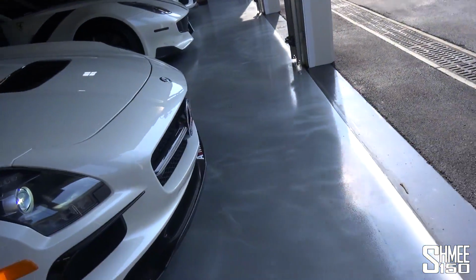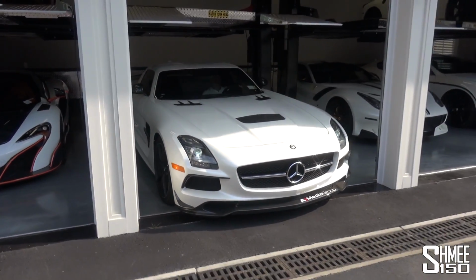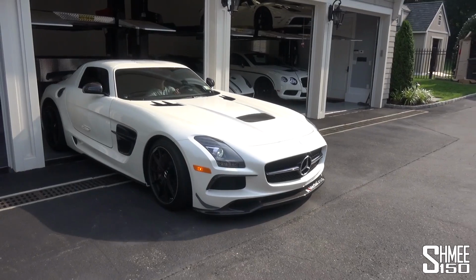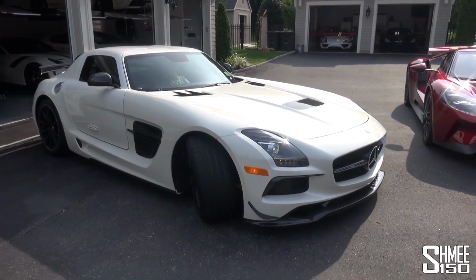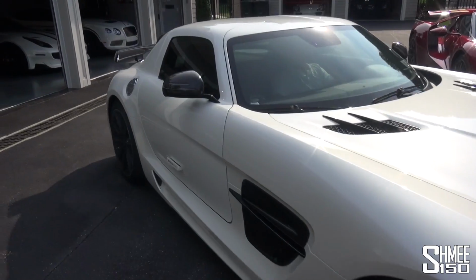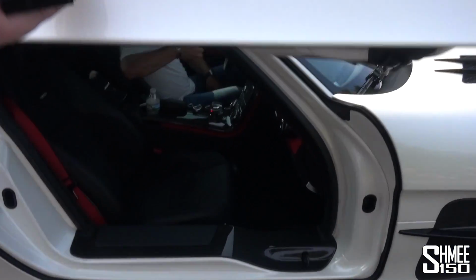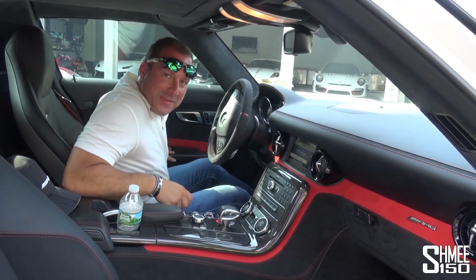See the car emerging into the sunshine before I'm going to jump on board, because of course the gull-wing doors, you've got to watch out. Look at that. It's kind of full Stormtrooper spec, this thing, with all the carbon, the black accents, the hardcore version of the SLS AMG. Just open up the doors. So we didn't discuss that this car's RENNtech as well. Of course, they're all RENNtech.